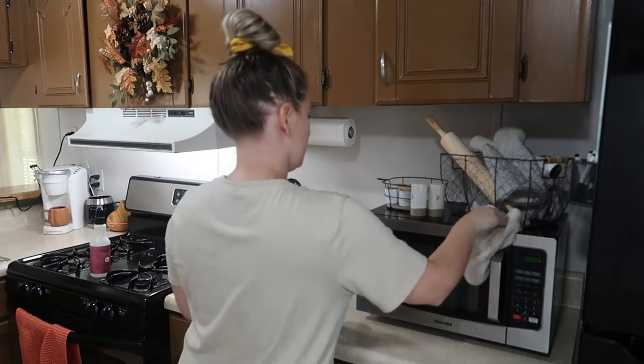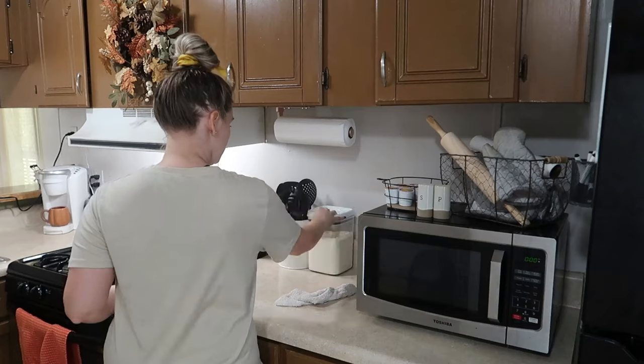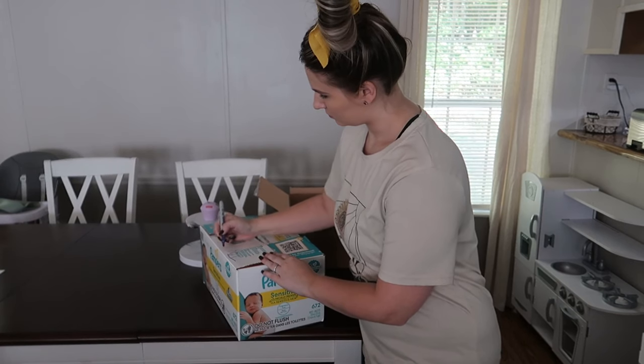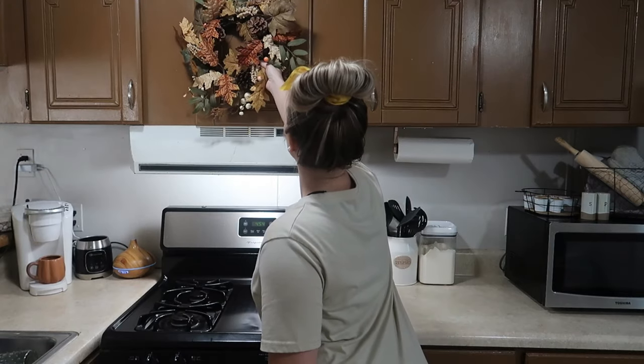Later on, I did have to go and kind of adjust the box so that I could fit a little bit more in it, because obviously little kids don't know how to pack properly, but it was so helpful just having it all right there in the box for me. So I highly recommend.